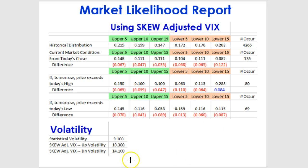Here are the volatility figures. Statistical volatility, last 20 days, 9.1. Skew adjusted upside VIX is at 10.3. The skew adjusted downside VIX is at 14.1. Keep that in mind as we now take a look at a suggested trade idea for you.